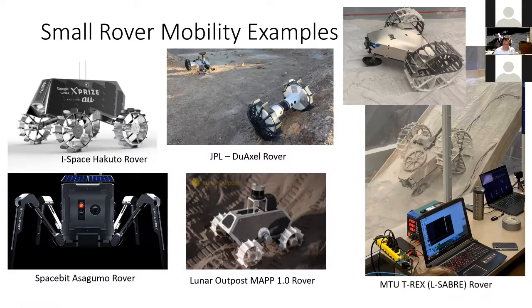And as a matter of fact, they are slated to fly on, I think, the first or the second CLPS mission, depending on which one will end up going first. So they have booked a slot on there. And we're hoping to have them test in our facilities here very soon. And then on the right, you can see a similar approach to the Duaxle rover, but this is actually our T-Rex rover that deploys the superconducting cable. You can sort of see the cable here being deployed down this slope.